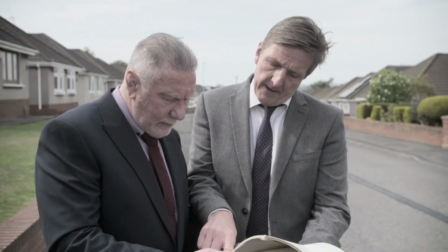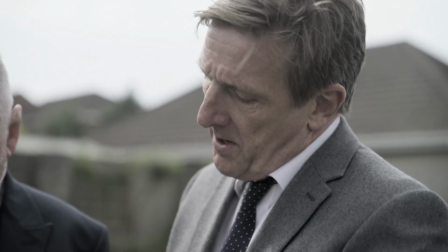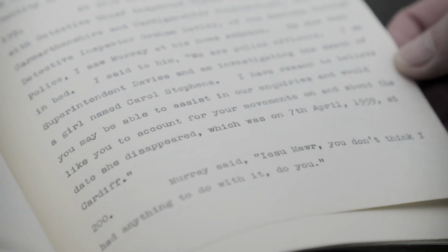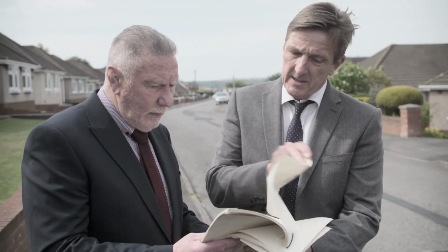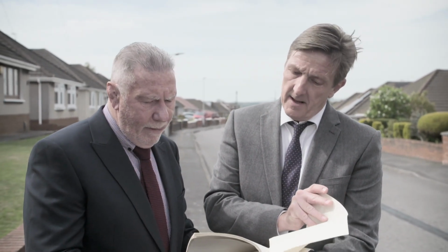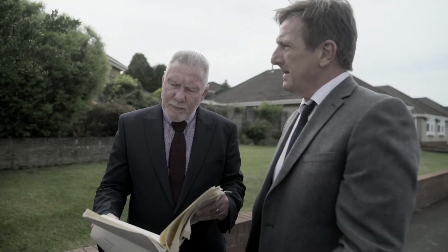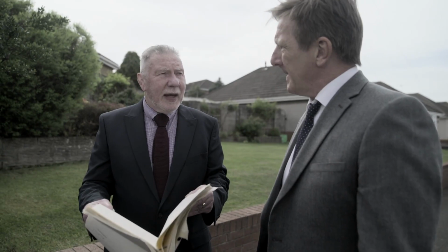So the Chief Inspector turns up. "I have reason to believe you may be able to assist with the inquiries and would like you to account for your movements on or about the date she disappeared, which was the 7th of April 1959, at Cardiff." Murray says, "You don't think I had anything to do with it, do you?" And then they ask if they can have access to his car and take his vehicle. He comments, "It's the firm's car, but you can do what you want with it." And they gave him the keys to the car. So on the face of it, he was quite helpful. Well, he was helpful, albeit denying any involvement.